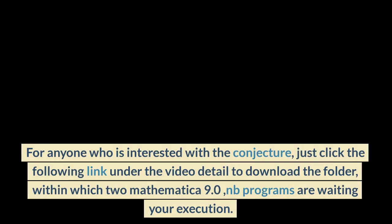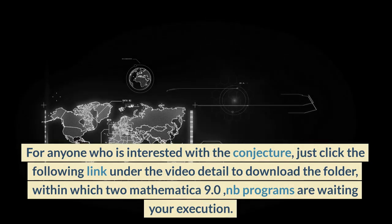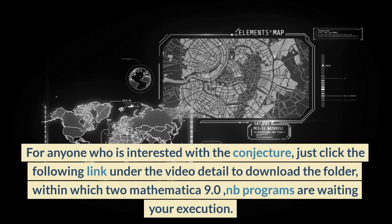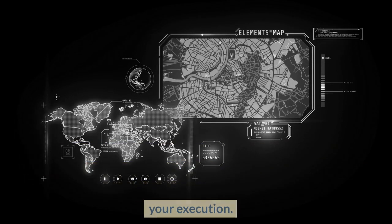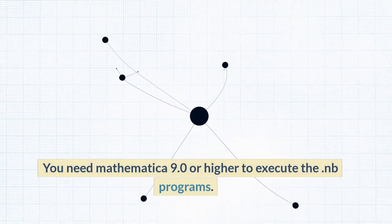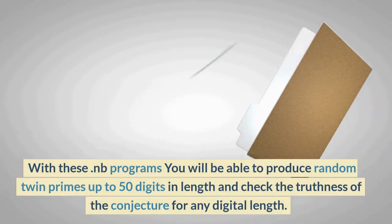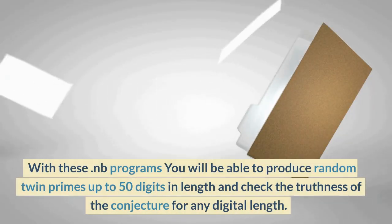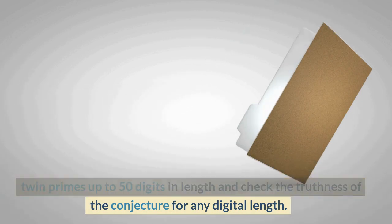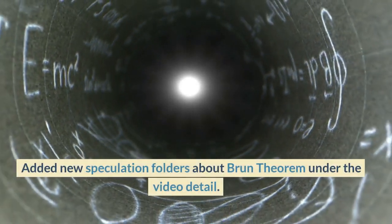For anyone who is interested in the conjecture, just click the following link under the video detail to download the folder, within which 2 Mathematica 9.0 NB programs are waiting for your execution. You need Mathematica 9.0 or higher to execute the .NB programs. With these .NB programs you will be able to produce random twin primes up to 50 digits in length and check the truthfulness of the conjecture for any digital length. Added new speculation folders about Brun's theorem under the video detail.